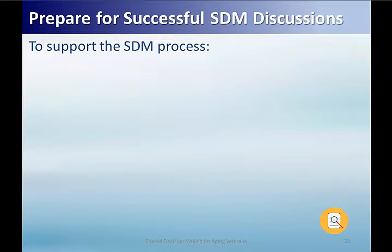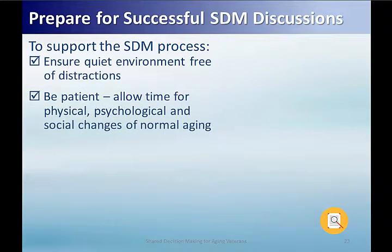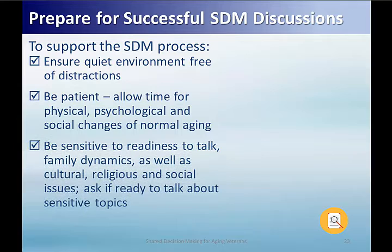Shared decision-making discussions can be sensitive, so they rely on trust among the participants. It takes practice to become skilled in having conversations about goals and preferences. In addition to good communication skills, such as active listening and starting where the veteran is at, prepare yourself by making sure the environment is set up well, quiet, and free of distractions. Allow enough time to accommodate various aspects of aging that may impact optimal communication, as well as to elicit veterans' values, goals, and preferences. And be mindful of factors such as readiness to talk and hear information, related cultural, religious, and social issues, and family dynamics.